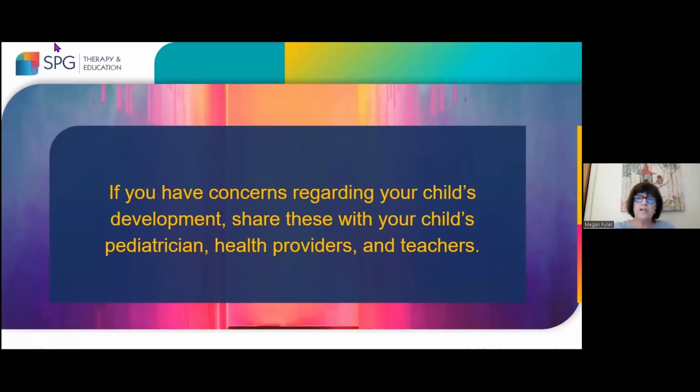If you have any concerns regarding your child's development, and these are things you've noticed or things we've talked about here, as we mentioned, be aware of them, maybe make a list of things you're aware of and concerned about, and then share these with your child's pediatrician, their various health professionals, providers, and their teachers.